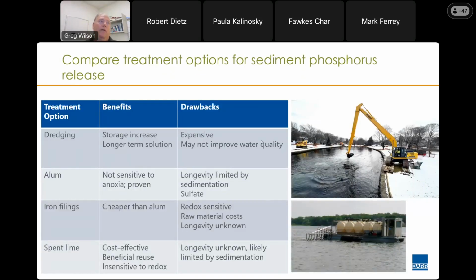So when we start to compare spent lime to other options for controlling sediment phosphorus release, I've just tried to summarize here our benefits and our drawbacks.